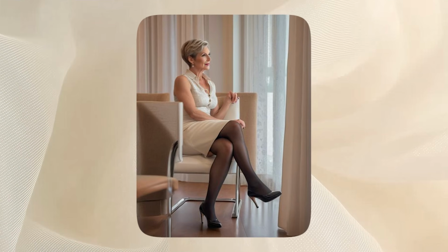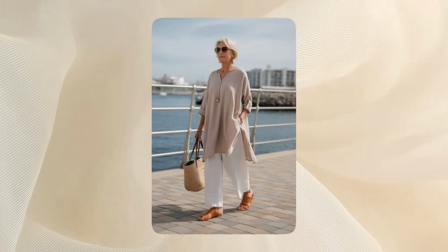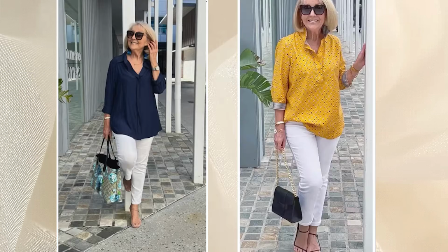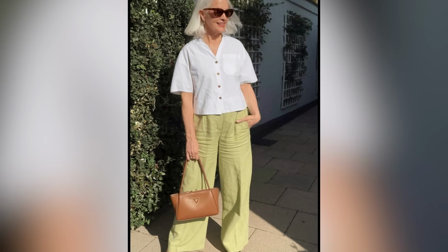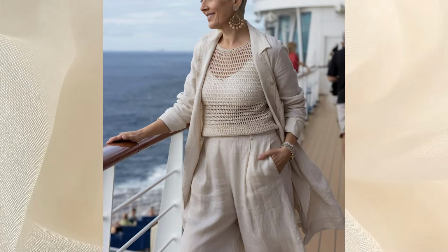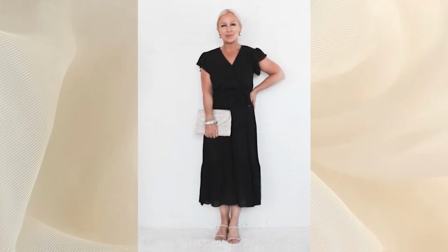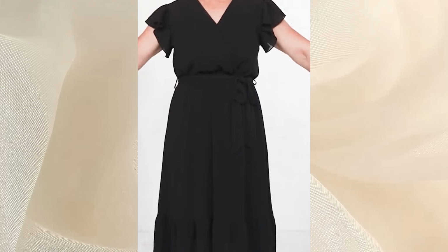Let's begin. Mistake 1. One of the most common ways women unintentionally shorten their silhouette is by wearing 2 loose, unstructured pieces at the same time. A relaxed top combined with wide trousers may feel comfortable, but visually it spreads volume across the body, removes the natural waistline, and creates a blocky outline that pulls your height downward instead of upward. Even beautiful fabrics lose their elegance when everything is oversized at once.